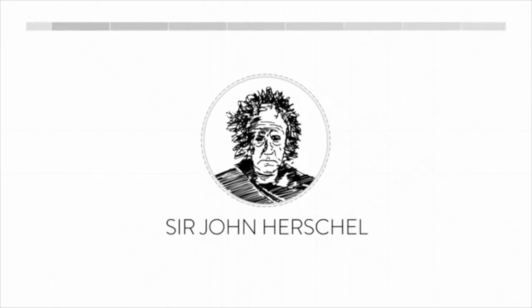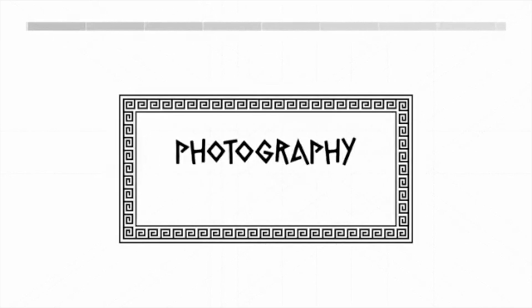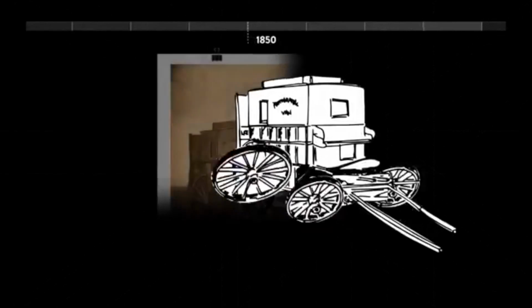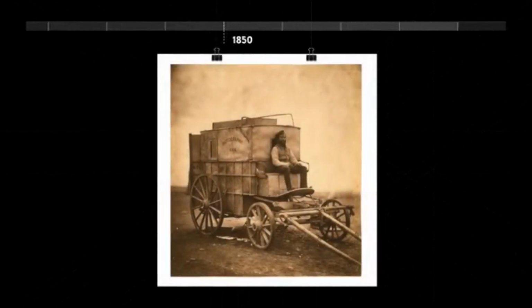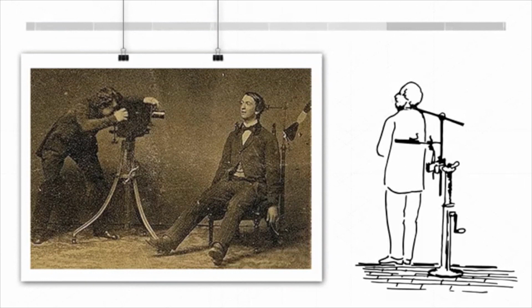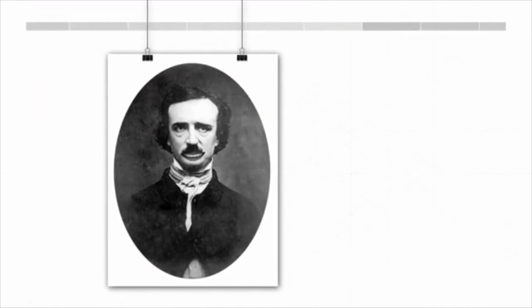It's also important to mention the contribution of Sir John Herschel, who published many essential research papers and coined the term photography, from the Greek words of light and drawing. By the 1850s, mobile photo studios were all the rage because photos had to be developed on site. Exposure times were about 3 minutes long, so people used neck braces and drugs to keep still. It's also why nobody smiled in early photos.